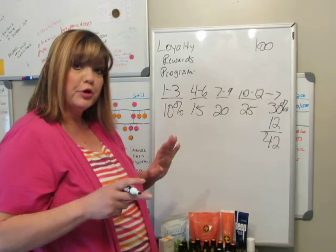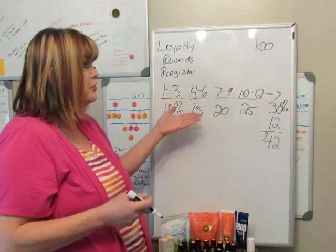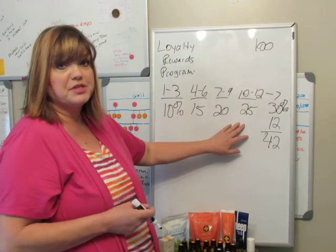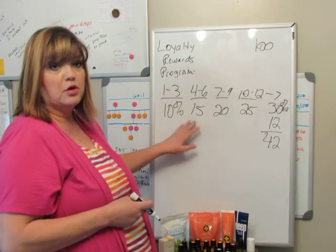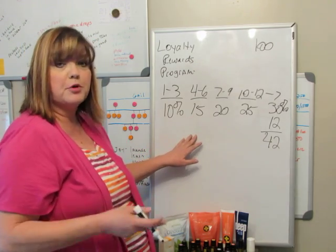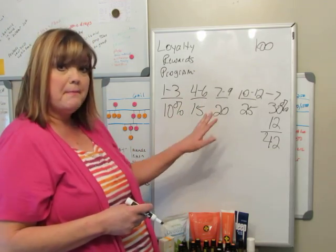So it's super exciting. Now, depending on how you come in with your kit, you may start at, if you come in with a diamond kit, you're going to start at 25%. If you come in with the natural solutions, you're going to start at 15. So that can change a little bit, and you'll talk to the person that enrolled you and they'll explain that further. But this is pretty much how the points come back to you.